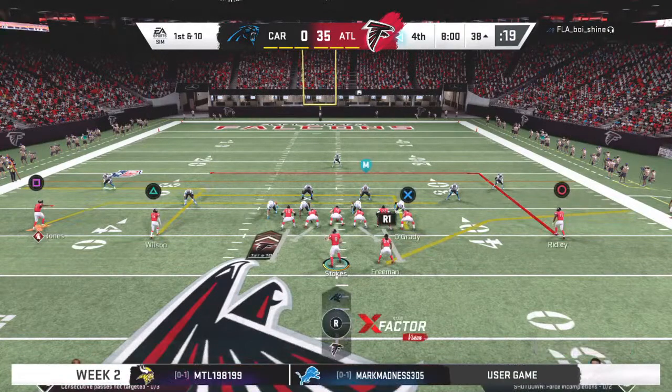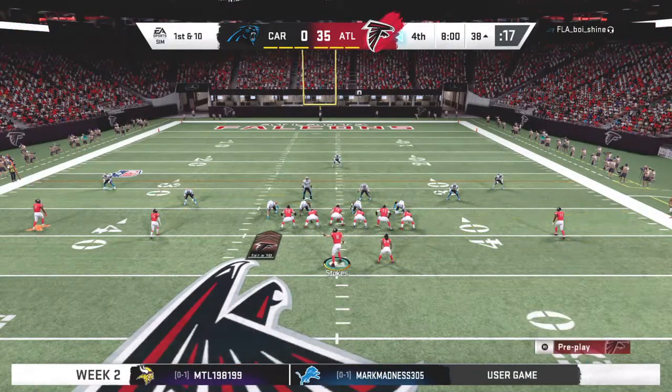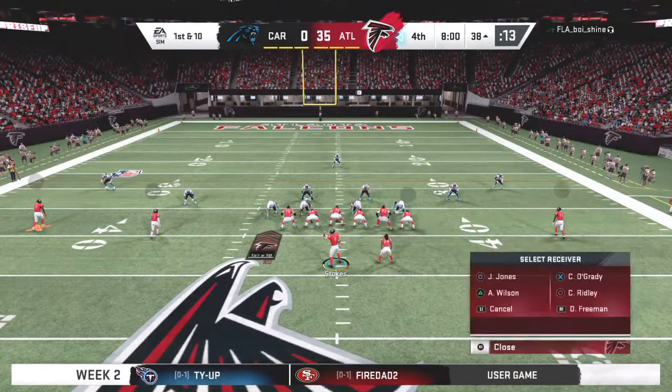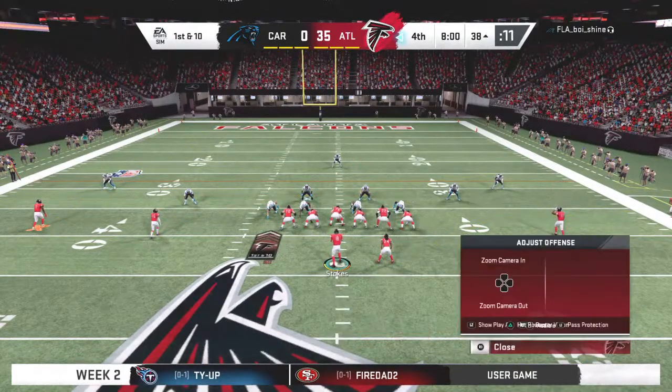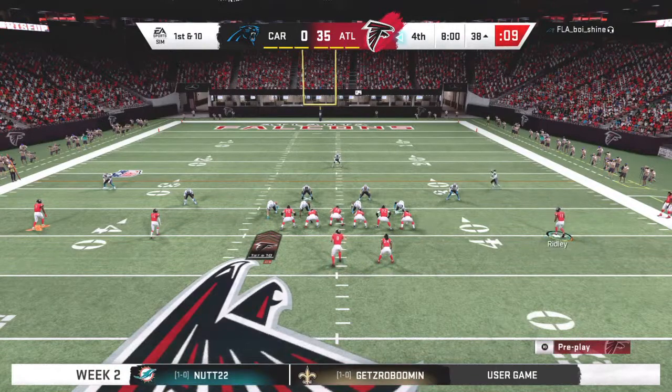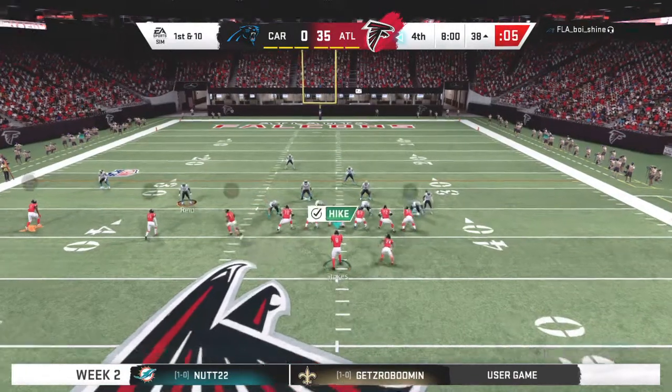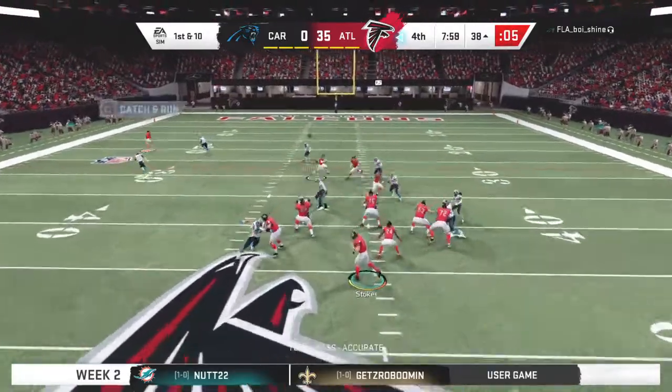Hey, Delta. Check 59, Mike. Mike is 59. Mike to 59. Man, that's trash. That's trash. Mike, check, 59. I know he is. Go. Mike 59. Drop deep. Go. Operating from the gun.